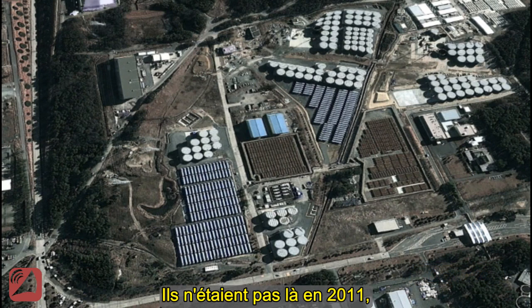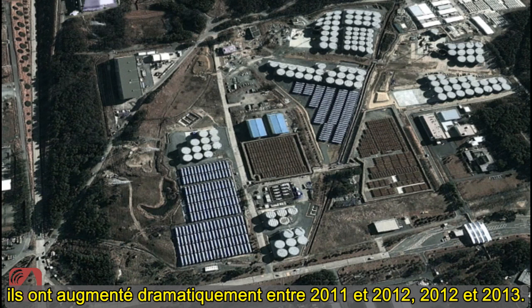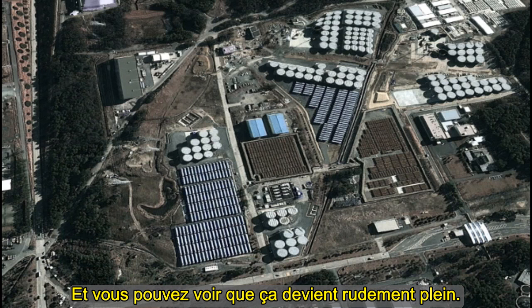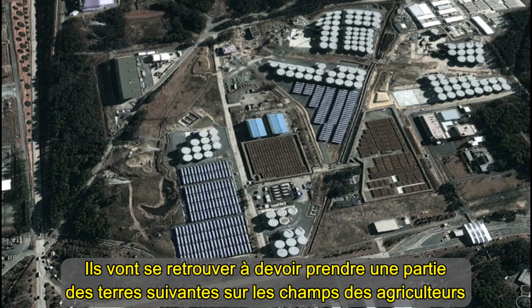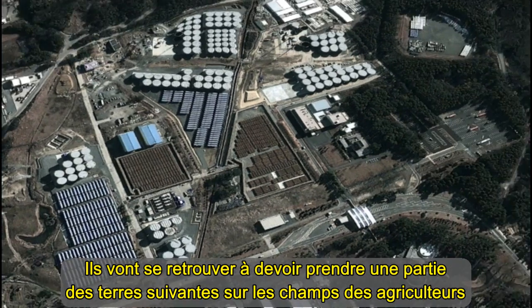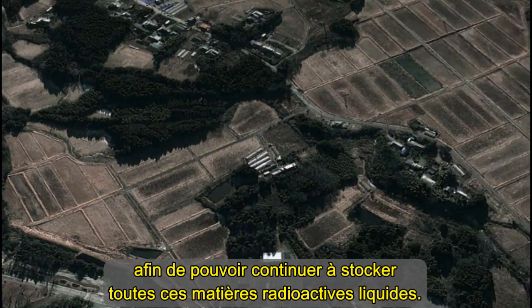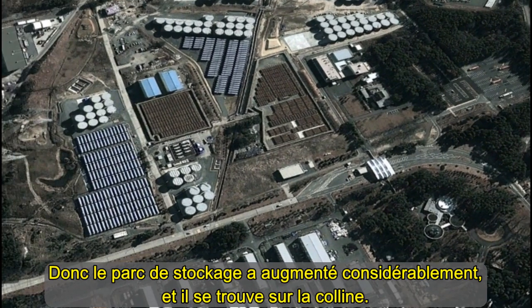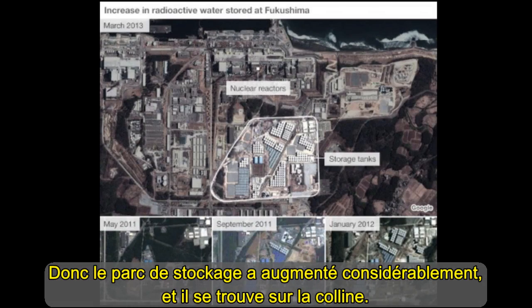Okay, on the far side of this picture, on the right, is the tank farm. It wasn't there in 2011. And it grew dramatically from 2011 to 2012, 2012 to 13. And you can see it's getting pretty darn full. They're going to wind up having to take some of the land in the next farmer's fields over in order to continue to store all this liquid radioactive material. Well, so the tank farm has grown dramatically, and it's on the hill.